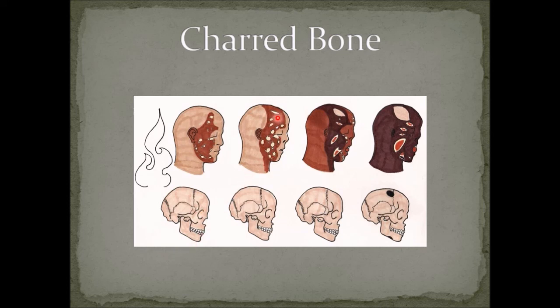Here, now we have these blisters getting larger and larger. The nose and upper lip and the eyelids and the ear are all starting to shrink. What's happening is the cartilage in the ear and the nose are starting to shrink because they're losing water. The skin would be starting to char at this point. So you get this upturned nose look, and the eyelids would probably start to go away a little bit. Now, we're still not having an effect on the skull.